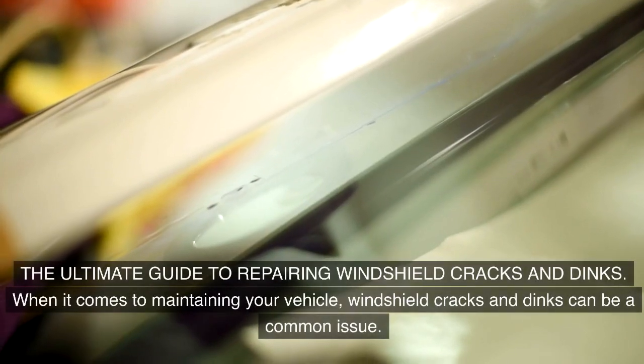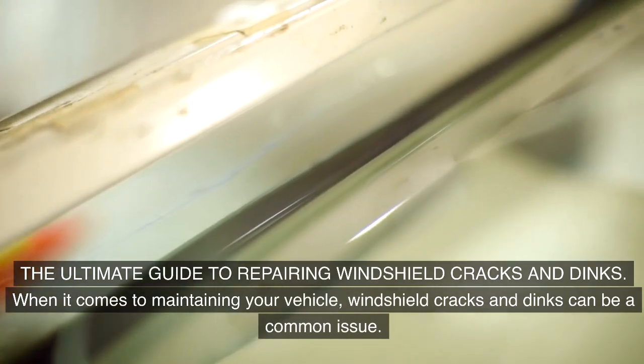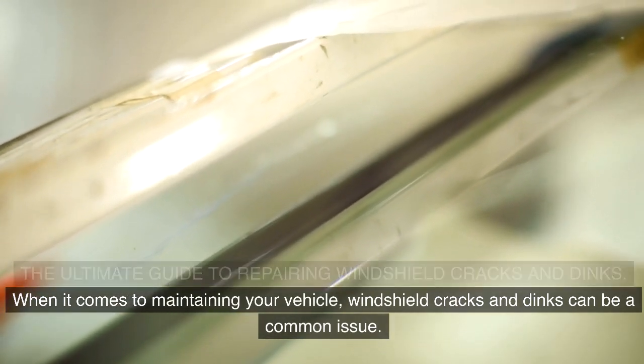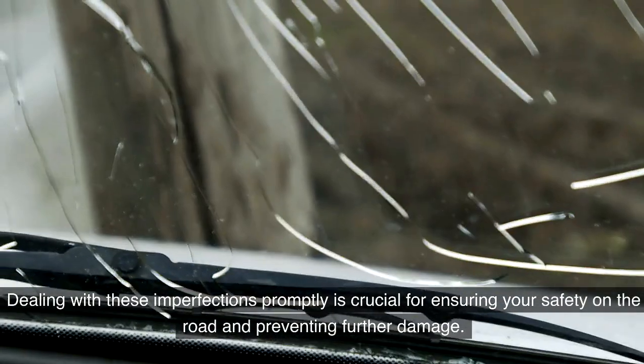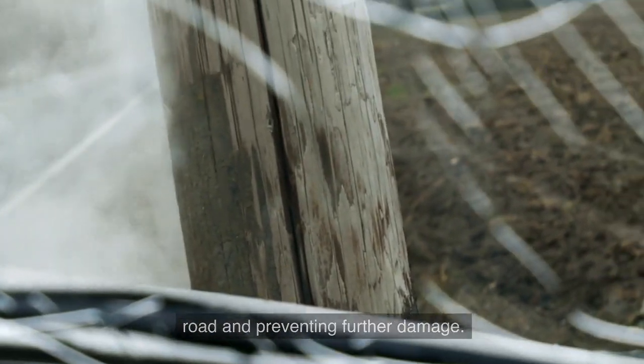The ultimate guide to repairing windshield cracks and dinks. When it comes to maintaining your vehicle, windshield cracks and dinks can be a common issue. Dealing with these imperfections promptly is crucial for ensuring your safety on the road and preventing further damage.